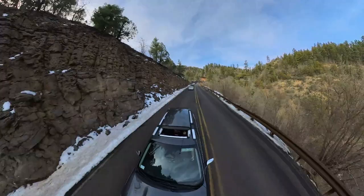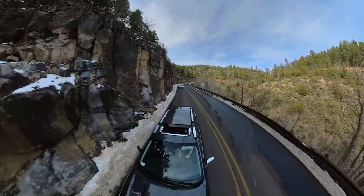And then we are going to do a sunset view. It's called Sedona View Trail. And then we're going to go eat somewhere.